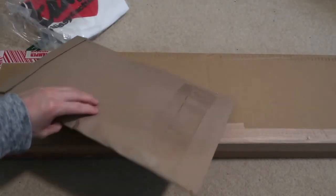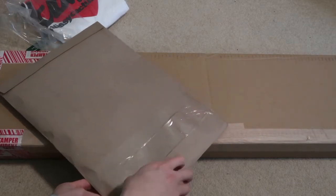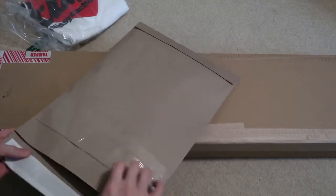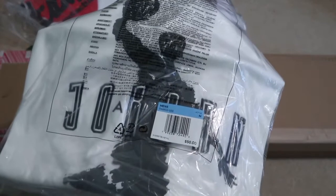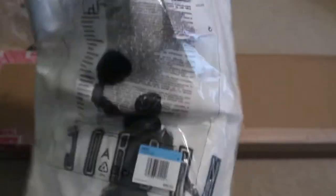Then another pickup from Nike. Grabbed this for $10. Retail on the tee is $50. Got this for $10. This is the Jordan DNA tee, I think.